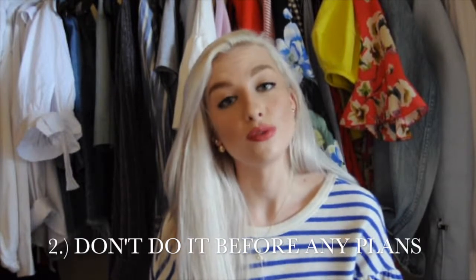Okay, so the second thing that ties into that, my second tip, is that you shouldn't get it done before you're about to go somewhere important. You should give yourself about a week to let your hair adjust in case there are any mistakes. So I made the mistake of wanting to get my hair done right before we left to go to England, and I thought it'd be perfect after one session.